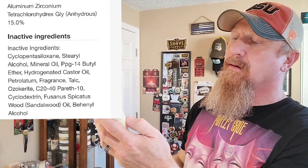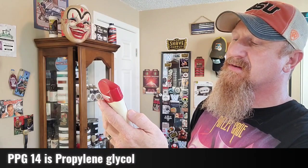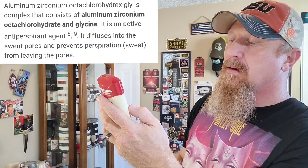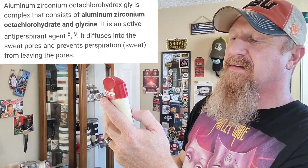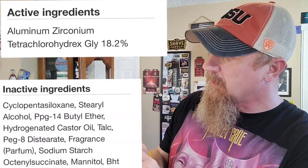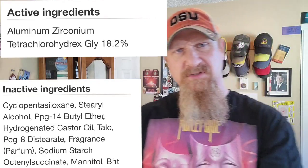In these 2 here is aluminum zirconium. Here on the screen, you can see what I'm looking at with the Old Spice. The active ingredient, as I said, is aluminum zirconium, and then there's another hard word there, tetrachlorohydrex GLY, I guess that's glycol, and is at 15% antiperspirant. So you have 15% of this is that aluminum zirconium. In the Degree, these are just 2 examples, we also find the aluminum zirconium, but this is at 18.2%. So this is a little stronger when it comes to the active ingredient.